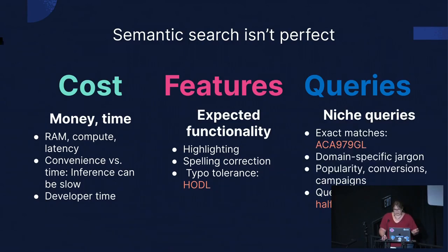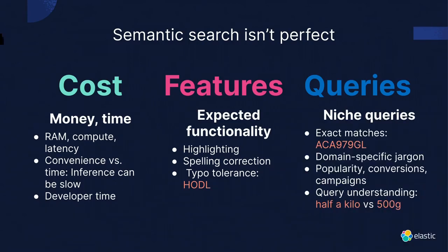As far as queries that semantic search might not do well with, we're talking about niche queries that require exact matches, for example, model numbers. The example is a USB-A to USB-C connector, but with one character different you might get a completely different model number. Or other domain-specific jargon or business rules. If you want to adjust your relevance based on popularity or conversions or even marketing campaigns, it's really hard to do this with semantic search out of the box.